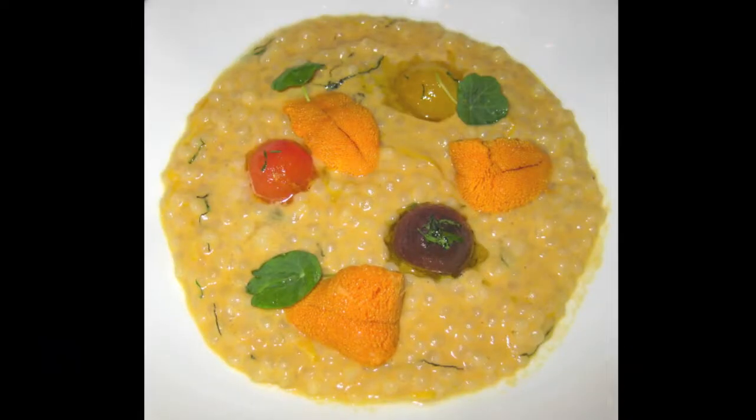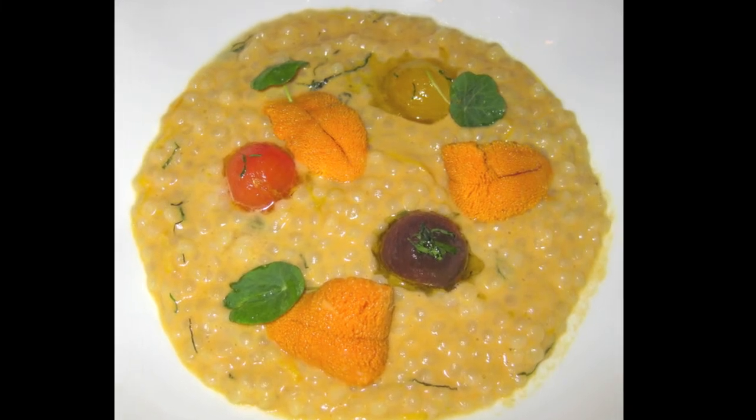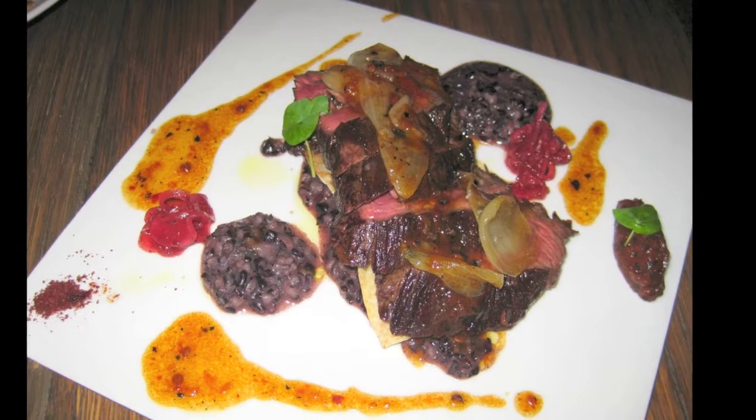So we had sea urchin, with Israeli couscous and those little tomatoes. Beautiful tomatoes, yeah. It was fresh sea urchin, and the funny part is the Israeli couscous was warm, and the sea urchin was really cold. So that was a contrast. And then we finished with the hanger steak, which was a bigger plate.